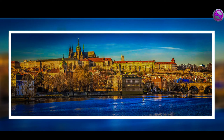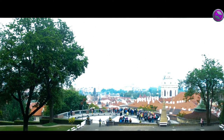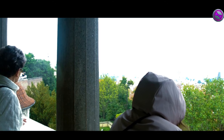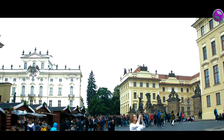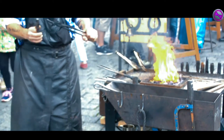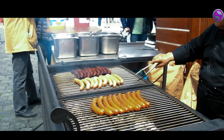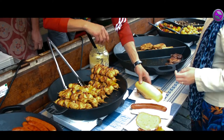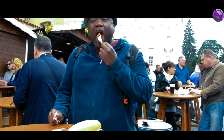The panoramic view of Prague Castle is believed to be one of the most spectacular in the world. You can have a great view of Prague from different viewpoints on the castle ground. We had the opportunity to enjoy the exquisite taste of Czech sausage on the castle ground.